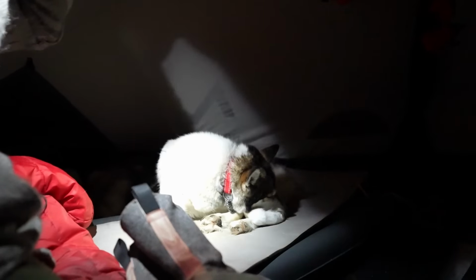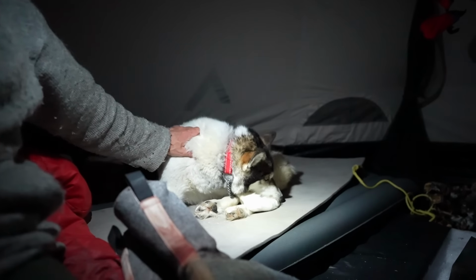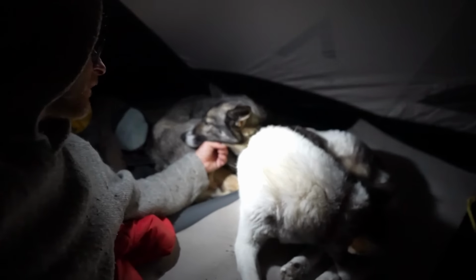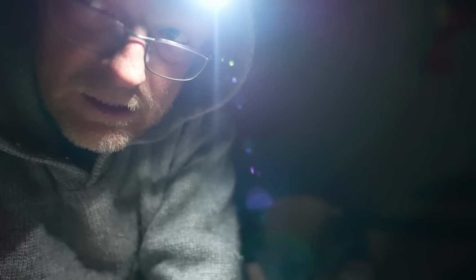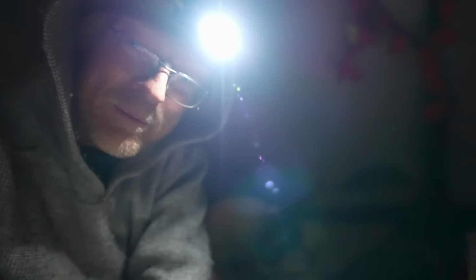As you see here in the tent we have Ottan, the old lady, and behind there we have Ida, the skinny girl. And outside I have several more dogs that also want to come inside, and I maybe need a bigger tent. Now time for the sleeping bag. See you tomorrow.